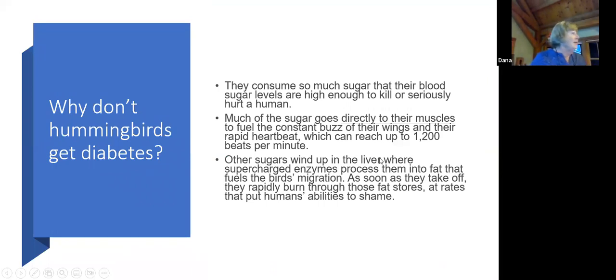And why don't they get diabetes? I've had a son who's just developing diabetes, and I've been learning more about sugar and the human body than I would like. And it just seems to me here they are with all of this dependency on the sugar. But some of these levels that they consume could kill a human.